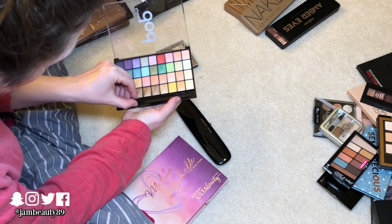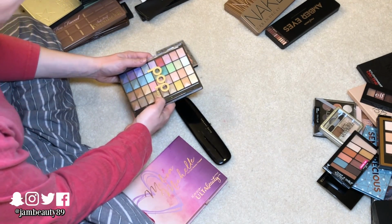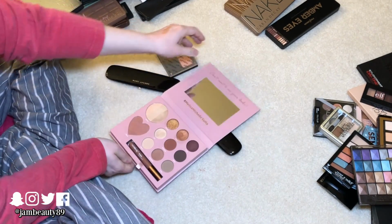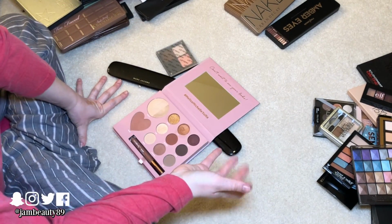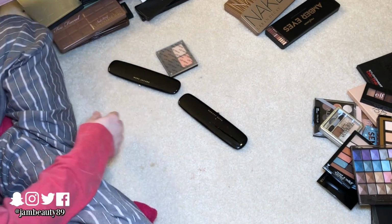Have I swatched it? I might be able to, I don't know that I've swatched this. It's not sealed, so I don't know if I can donate it or not, but either way, I'm going to pass it on. The Melissa Michelle by Ulta palette is really, really nice. Just gets lost in my collection, so I think I'm going to keep it. Just need to actually use it.